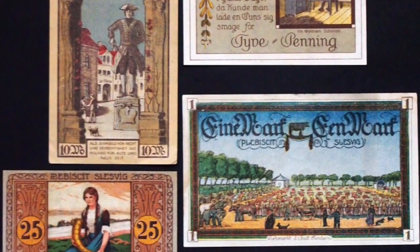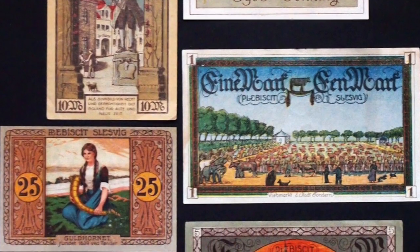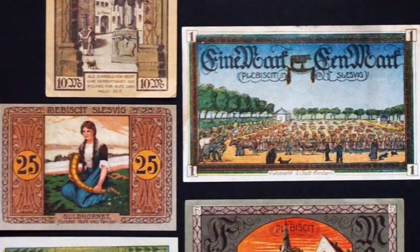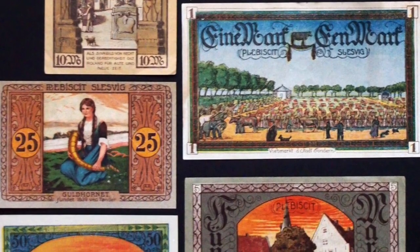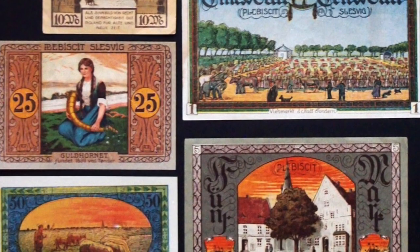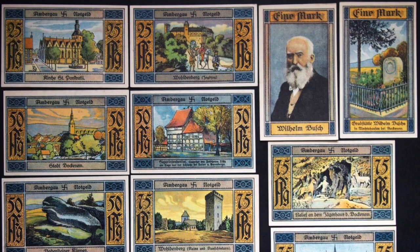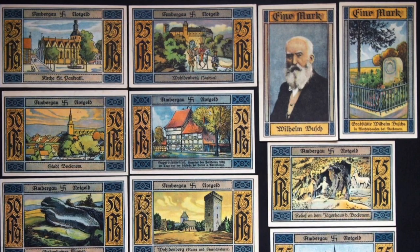Despite the sad times in which they were issued, Notgeld are nonetheless fascinating pieces of numismatic history. These nearly 100-year-old notes are colorful, artistic, historical, and in most cases quite affordable. Many Notgeld can be purchased today for just a couple of dollars apiece. Now let's take a look at some examples of Notgeld and examine the designs and inscriptions on them.